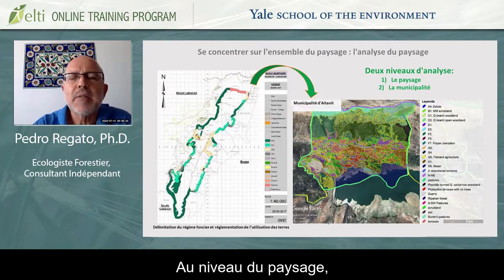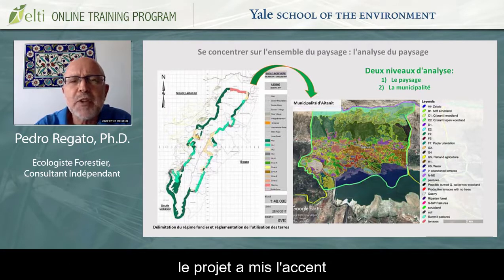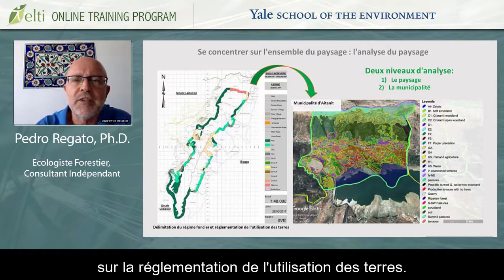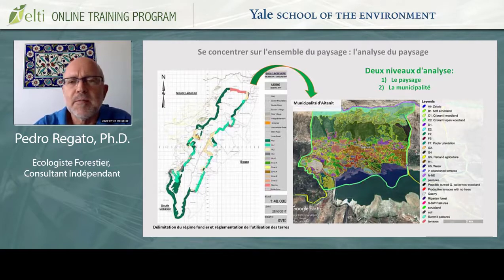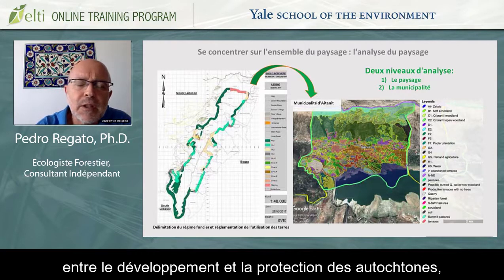At the landscape level, I may mention that being a biosphere reserve, the project put a high emphasis on the delimitation of land tenure and regulations of land uses. This was a major aspect in order to reduce conflicts between development and nature protection.